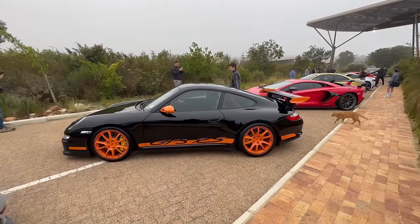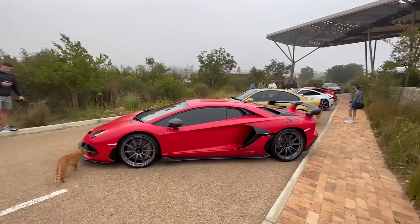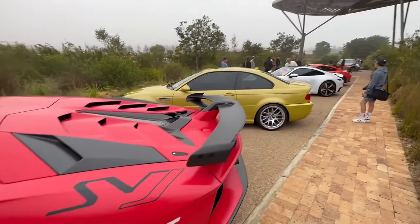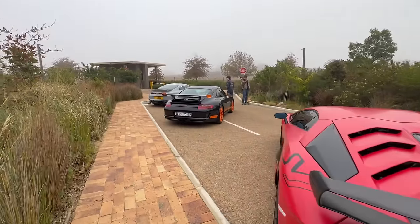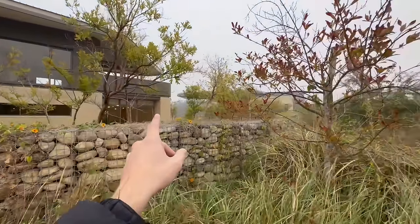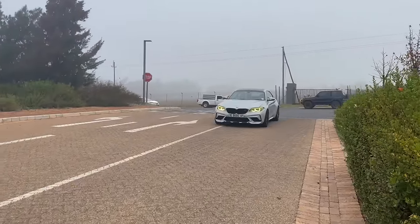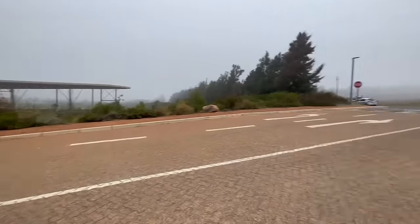And then we've also got this 997 GT3 RS. Love the orange accents. And they've got this SVJ, which we showed you guys already, but so good to see this car again. Got an E46 M3, 992 Carrera, and 3RS. But yeah, waiting for some more cars to pull up. So I think we'll head that side. We've also got cars in there, which I'll show you a bit later, but we'll head that side just to get some cars entering. Hey, what's up, boy? Mr. M2 Broke entering over there.